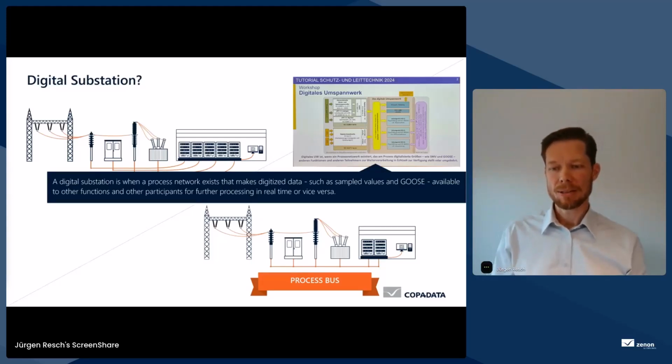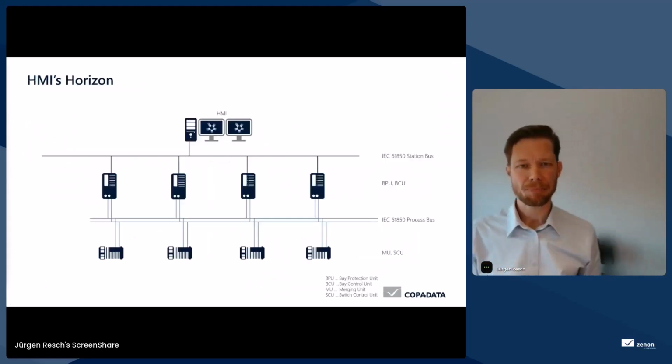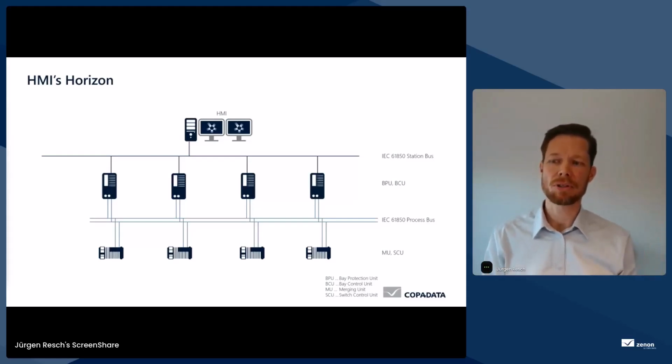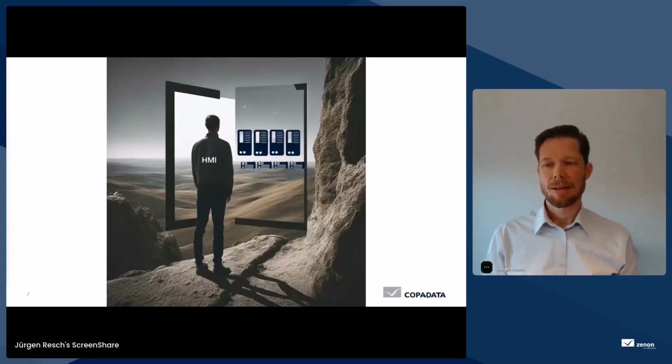But I tell you what, we have now talked for several minutes about the process bus, but from the perspective of a station HMI or a gateway, it is not so important, I would say. Because from the HMI's perspective, what really counts is the data that comes from the station bus, because the HMI is directly connected to its first network. It is like this in this picture.